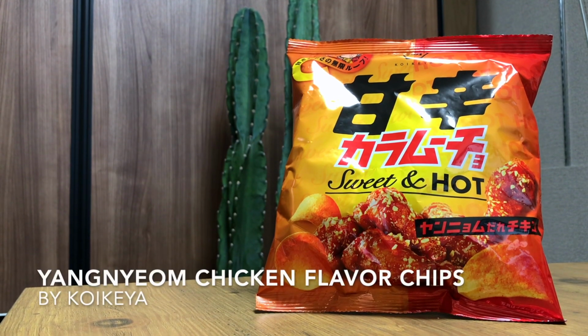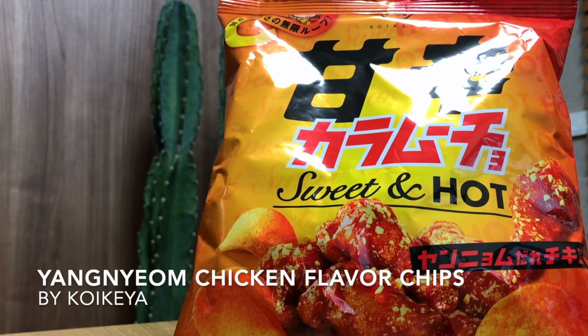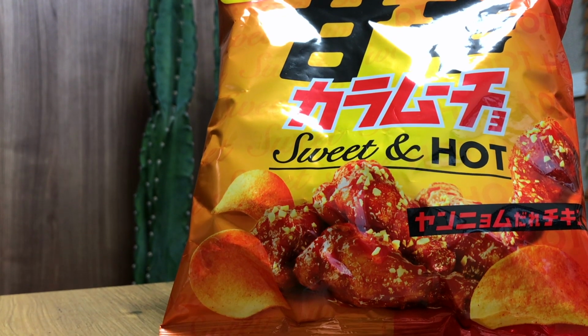So this is of course a limited snack. This is ama kara, sweet, spicy, Yangnyeom dare chicken. So Yangnyeom sauce chicken flavor, as we introduced in the intro. It smells like it's gonna destroy my mouth. You think it's gonna be spicy? It smells like the super spicy hot sauces. You know how some of the really hot ones get that sort of sweet aroma to them sometimes. Okay. Let's try it out. Itadakimasu.